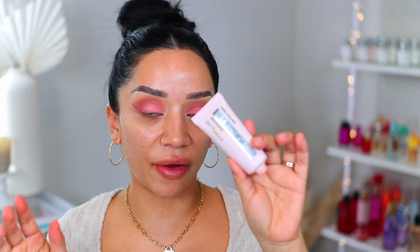Let's go in with skin. So for my skin, I'm gonna go in with my favorite drugstore primer. Okay, maybe my second favorite drugstore primer besides the e.l.f. This is a Maybelline 4-in-1 Perfector. I wanted to give my e.l.f. ones a rest because I do use them a lot, but it's because I genuinely love them.